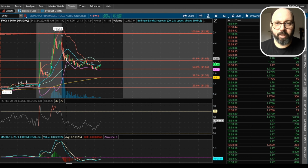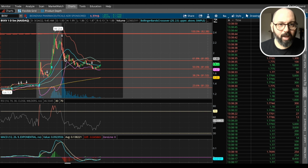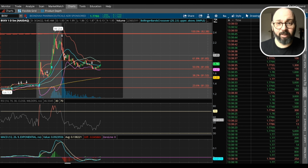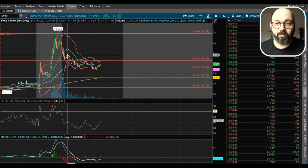So it dumps, it consolidates. I got in at 188, which was right around maybe somewhere here because I waited a little bit. I didn't get in right away. I wanted to see it hold support for a few minutes. So probably right around here at 188 is when I entered this position. And you can see that it starts to move back up.